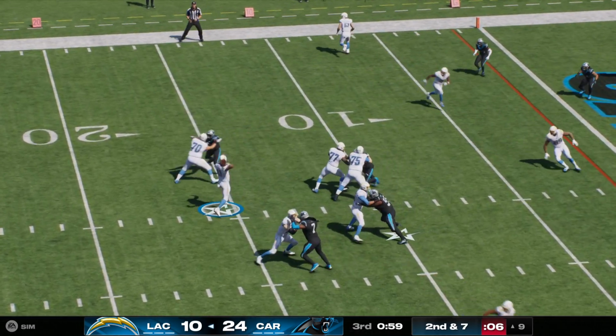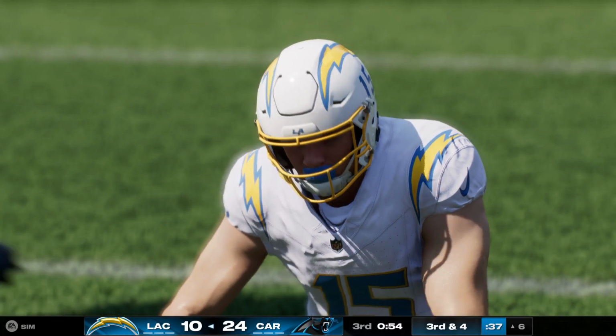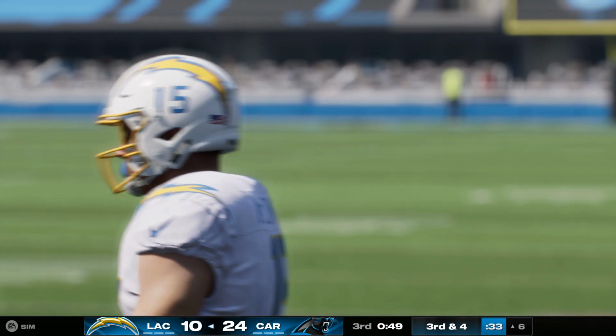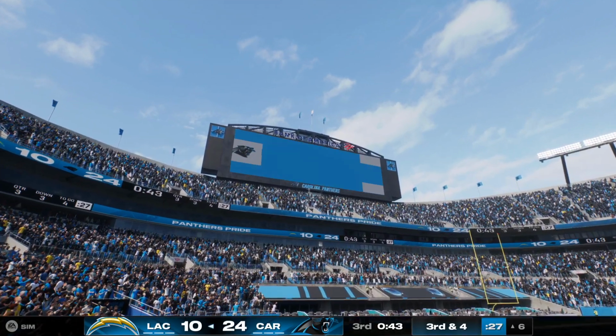Out of the gun, Herbert, and a quick throw here, that's complete. Call it a gain of 3 on the play. And now we've got a 3rd and 4. That's now 4 completions in a row, a good bounce back following the interception last drive. Certainly not letting it affect him, that's for sure.